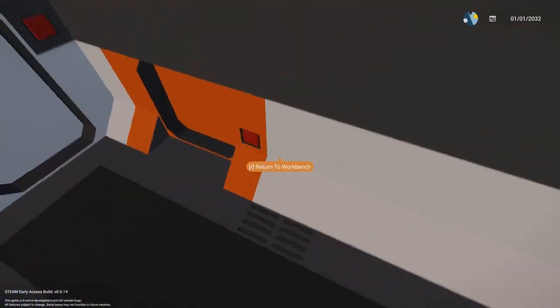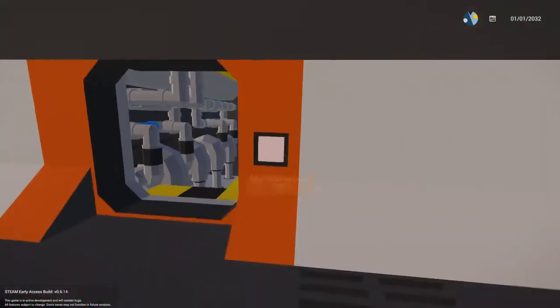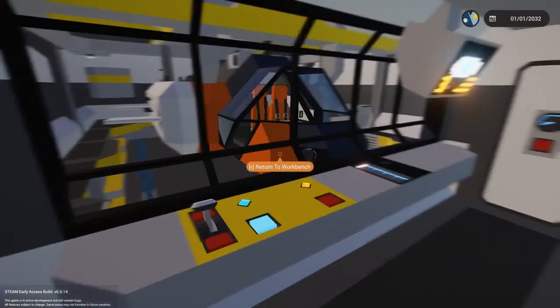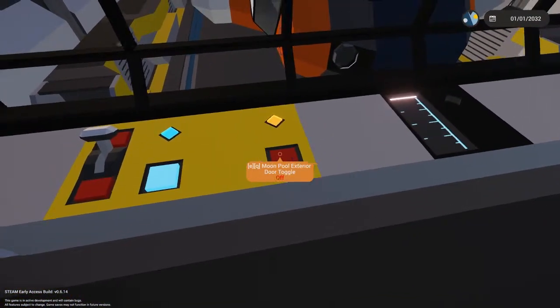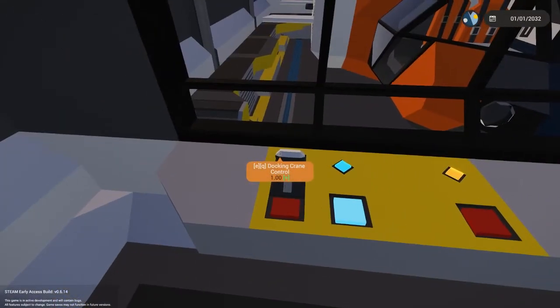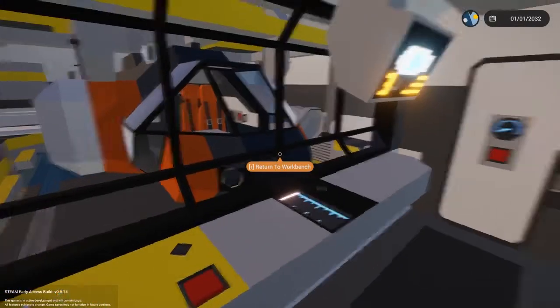So there's maintenance hatch. Oh, that's too much for me. That's so amazing. I want to cry at the amazingness of everything. Ooh, a moon pool. Moon pool, dock deck, exterior door toggle, docking crane control. Oh, so we can fill up the moon pool when we sink, and then we can drop that down.